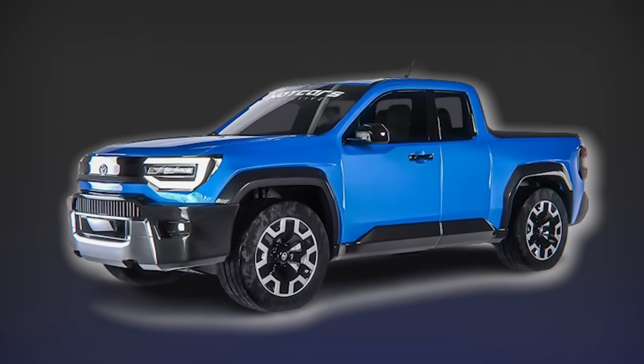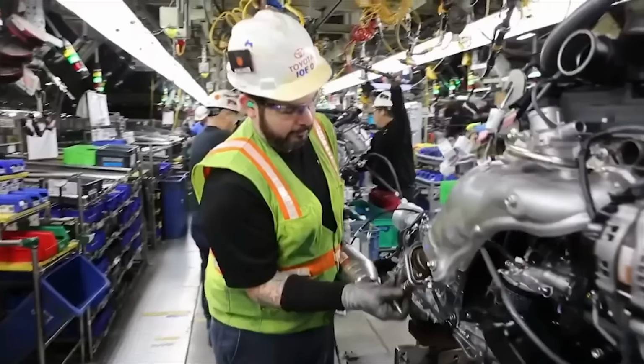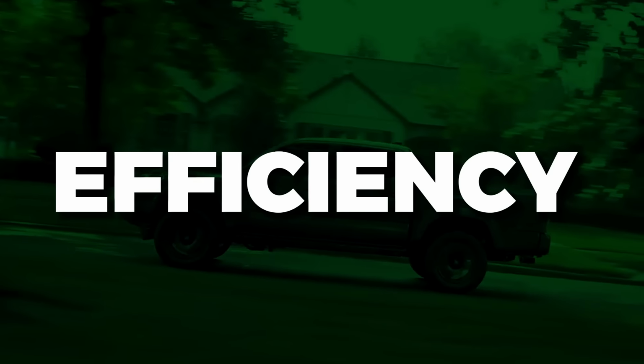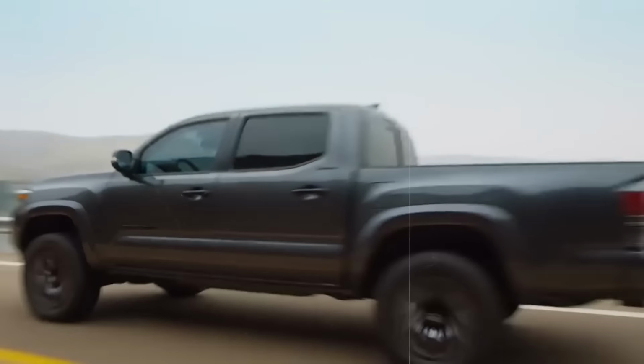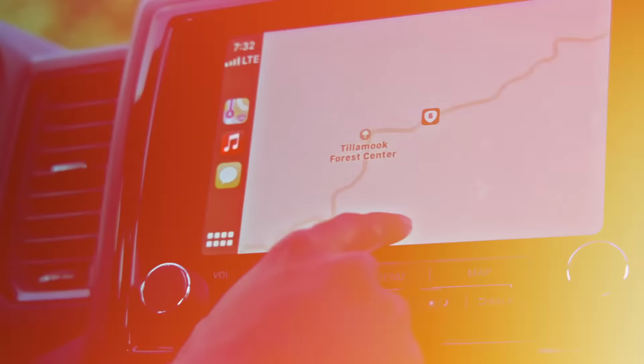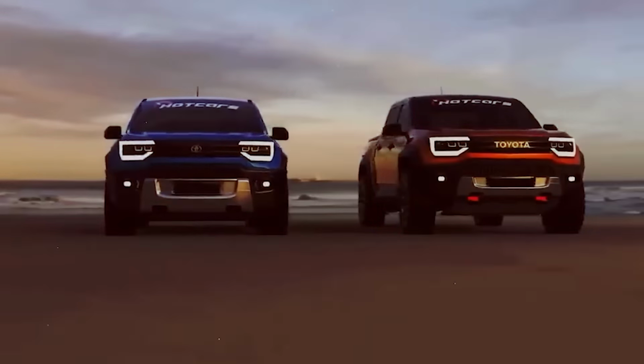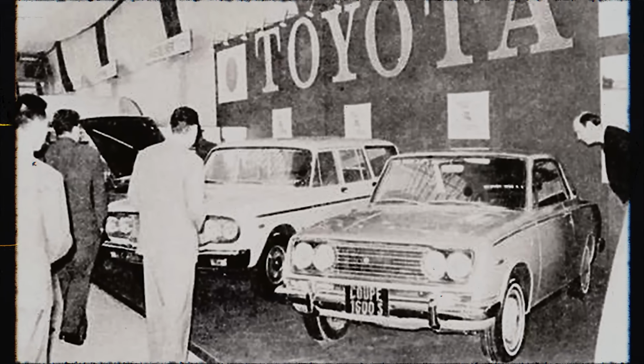But hey, raw power alone doesn't win the game, especially in a segment led by the best trucks where everyone's racing for that unbeatable performance and efficiency. You know those brands that come crashing in, guns blazing, with killer prices and jaw-dropping features? Yeah, Toyota's taken a page out of their book, but with a twist. And I mean, it's really going to be unique. Let me explain. Challenges. You see, back in the 1960s, the Toyota Stout was the real deal.